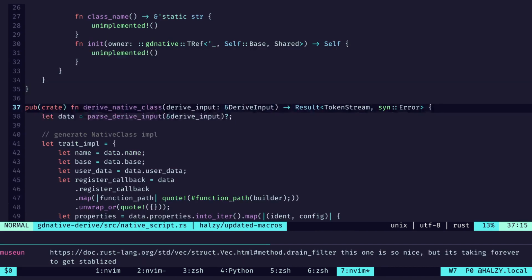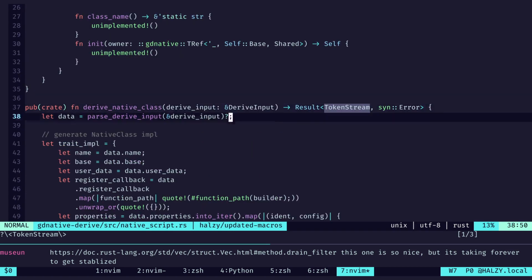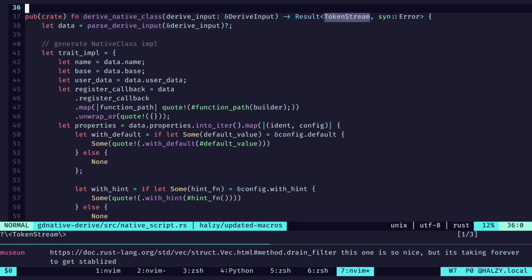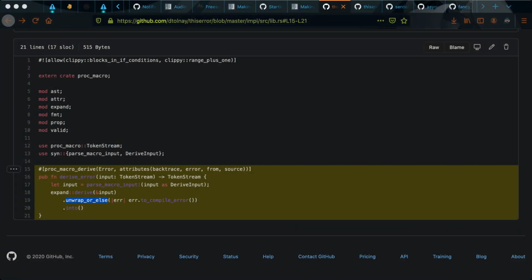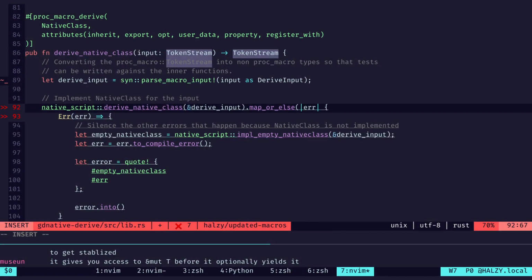Is it a token stream too? That's just a regular token stream. Why are we returning a regular token stream there? That's odd. Regardless, in that case, we could use identity. Where is identity? std::convert::identity. That is longer than the other function.